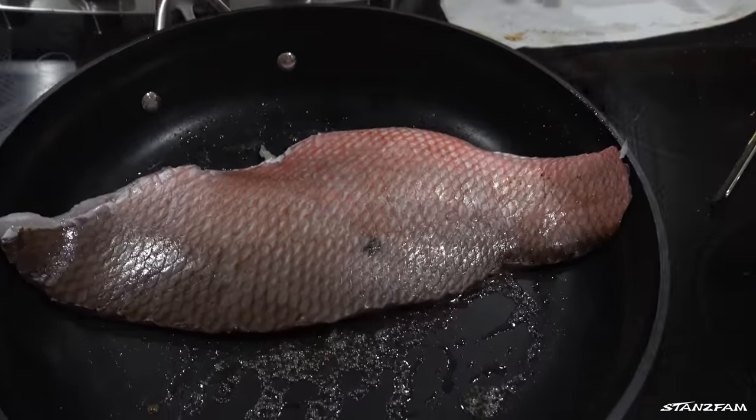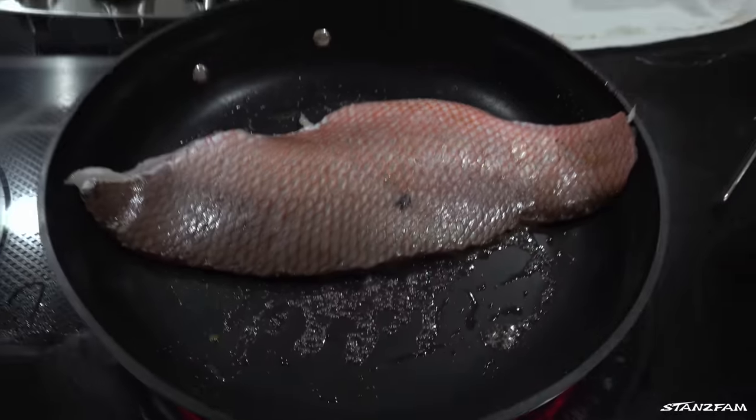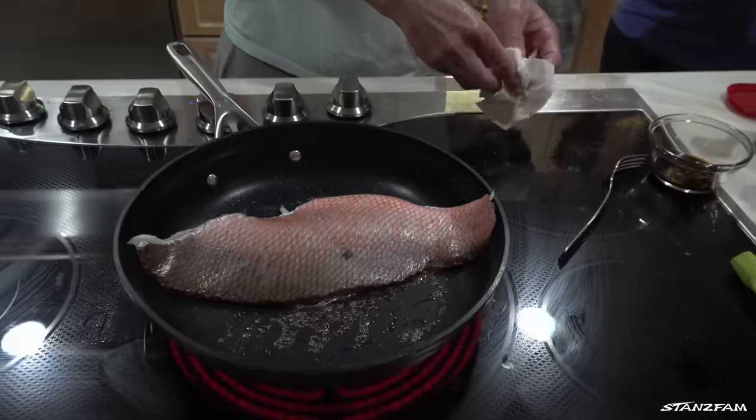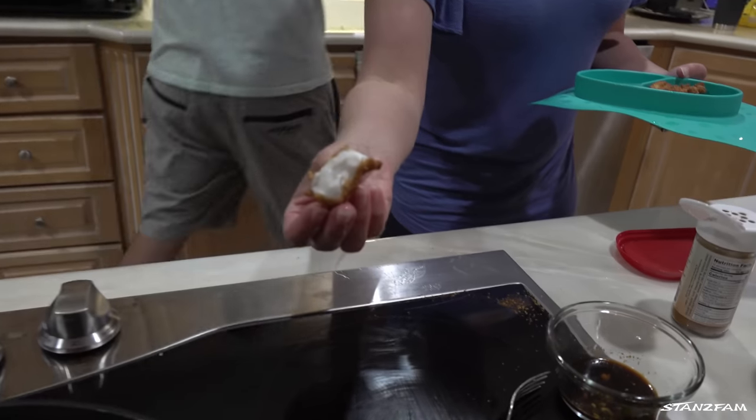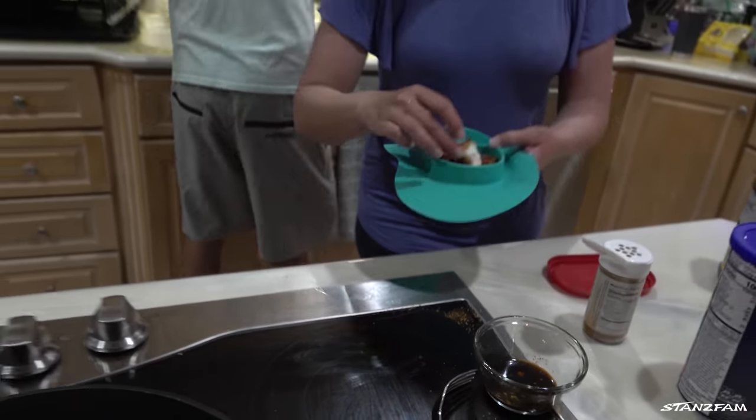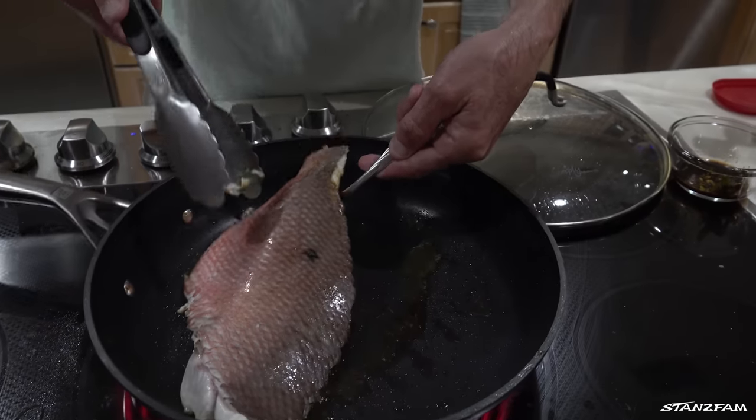We need a pan of work. A little bit bigger would've been a little better, but that's what we got. We'll check back in about 2 minutes. Oh, look at that. That's white mutton. Mutton fish. For the girls. Okay, so, let's see.